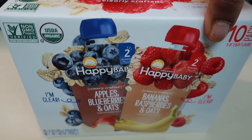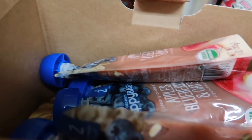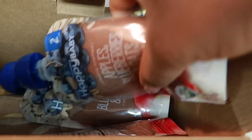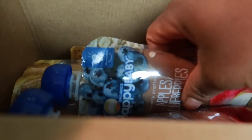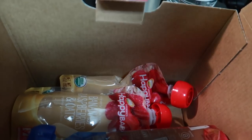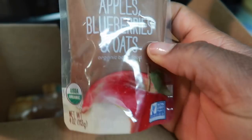So this is a Happy Baby. I read a lot of good reviews about them, so I thought it's going to be good for me to grab a pack. This is how it looks. I'm going to grab maybe three of these. It comes in a pack of 10. I mean, it's 10 in here. So they have the banana, raspberry, and oats. And then they have this, apples, blueberries, and oats. So yeah.